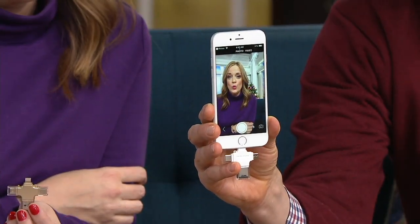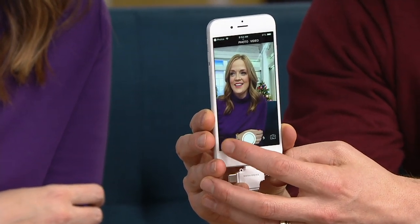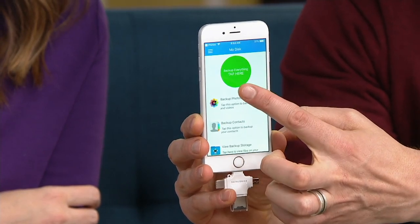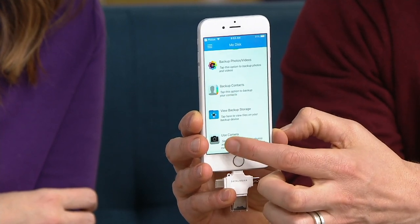And I'm actually inside of the Triple Play application right now. Let me show you how I got there. I tap right here. See if I can do this backwards while we're looking at the screen. So there's the big green dot we used before, where we backed everything up. Among the options we have here is to use the camera.